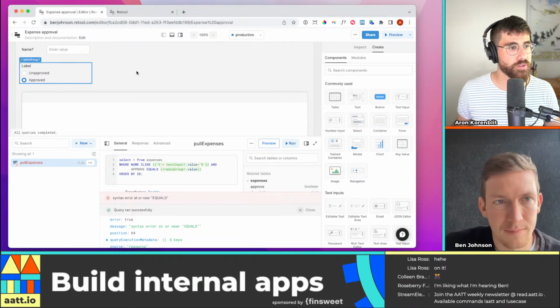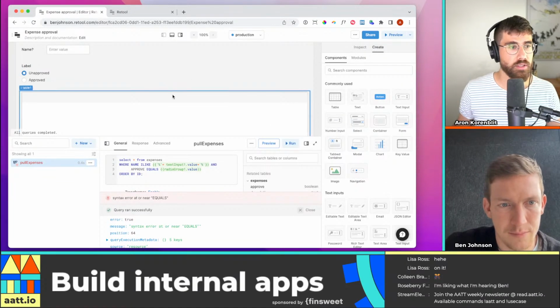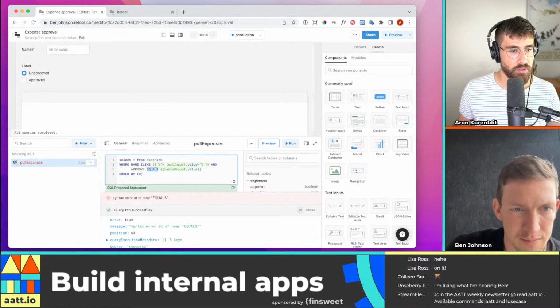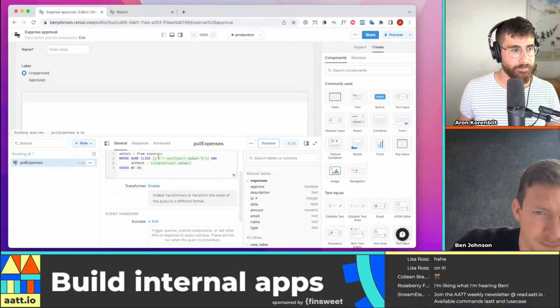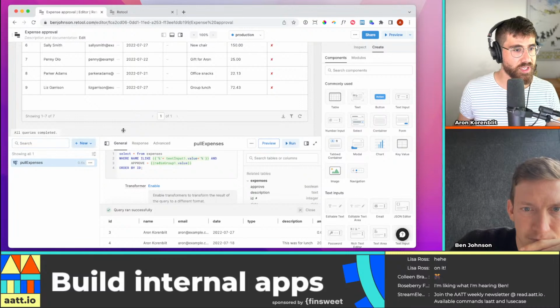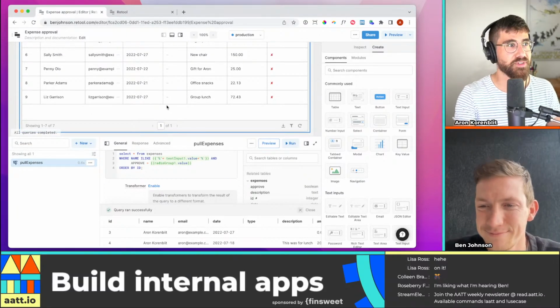So this one is false, and this one is true. Boolean, that is correct. And then actually let's change the equals to just an equal sign, like that. And try save and run. Fantastic. There we go. I think we get another confetti for that one. Every time I write SQL, we do confetti.